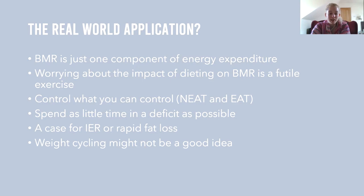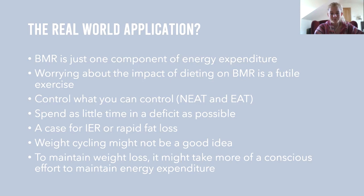And weight cycling might not be a good idea, but again, we don't particularly know the impact of this yet. Maybe that'll be another video. We'll have a look at research around weight cycling. And weight cycling is essentially like losing weight and then gaining it back again and then losing it again and then yo-yo dieting effectively. We don't know what effect that has on metabolic rate, on adaptive thermogenesis, or metabolic adaptation. So try to avoid weight cycling if you can.